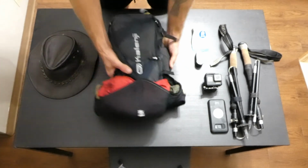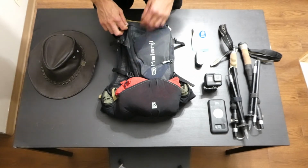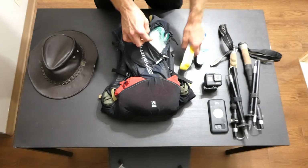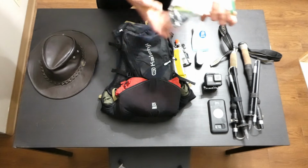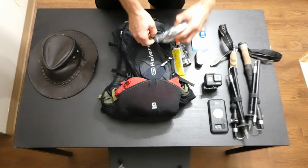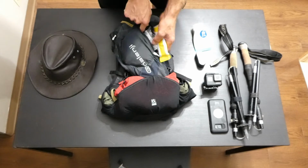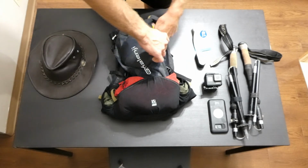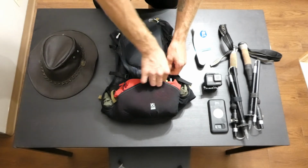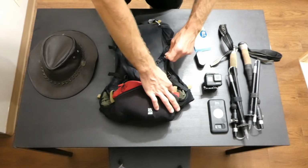Moving on to the back. Nice stuff pouch here. I've got my rain jacket. Top pouch will have spare snacks. This is my toilet paper, my spare batteries, and plasters. That'll all be in there. And there'll be a few more extra snacks in there as well. Bottom pouch here will have my Swiss Army knife, my flashlights, and that's pretty much about it in that bottom bit.